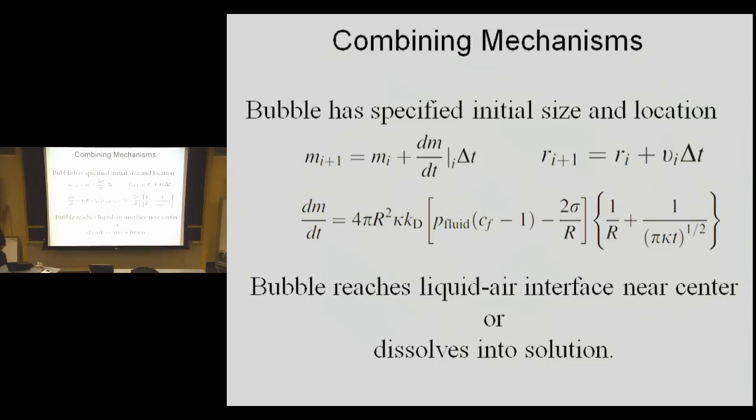All right, so let me just talk about that. We've talked a little bit about what happens in your simulations if you fix the bubbles at a given location. But what we do is we combine these two mechanisms of buoyancy and diffusion. It's pretty straightforward. We keep track of these bubbles, their mass and their location. Here's their mass, here's the location. We know the rate of change of the mass based on the Epstein-Plesset relationship. And then our simulations terminate when the bubble reaches the liquid-air interface near the center axis of rotation, or the bubbles dissolve into solution.